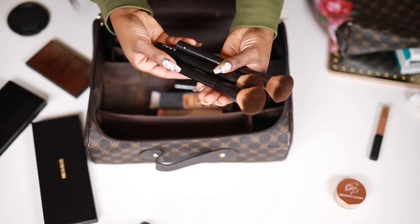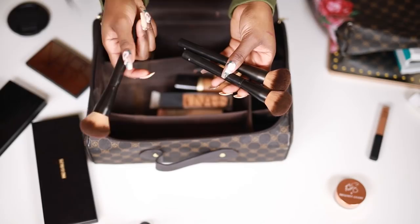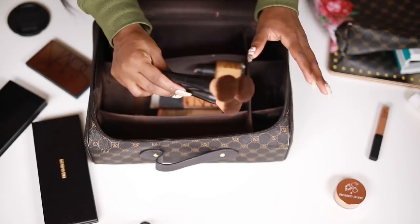I also like to have one brush for each foundation, and then a backup just in case something happens, like a dog bites one of my brushes in half, or some tragic freak accident and I misplace one. Just have a backup, okay?